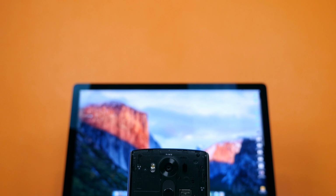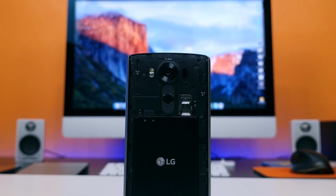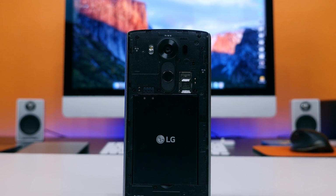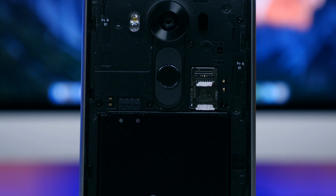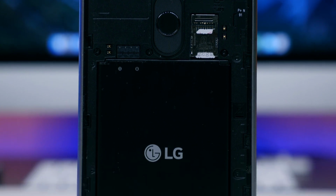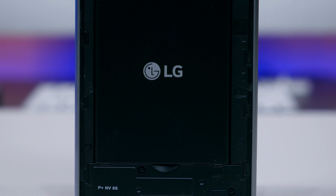While a vast majority of flagship smartphones have done away with removable batteries, microSD card slots, and IR blasters, the V10 has all three of these things. I especially like how LG didn't remove the IR blaster. It's these little bells and whistles that make the V10 a very well-rounded device.